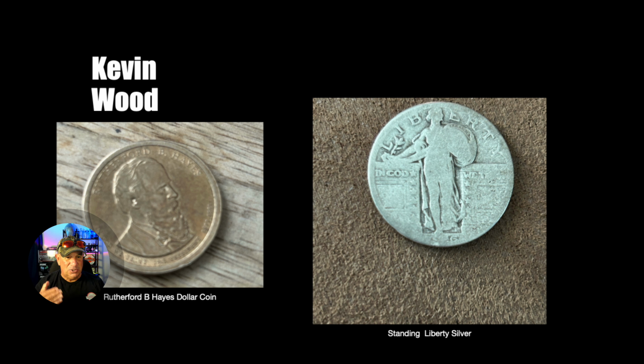Was submitted by Mr. Kevin Wood. We got a Rutherford B. Hayes dollar coin. This coin was produced, I believe, around 2011, but you don't see these very often. And of course, Rutherford B. Hayes, fairly not well-known president, and so to find one is an outstanding find.